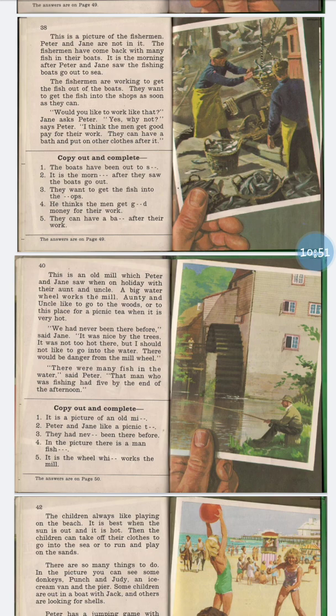Jane asks Peter. "Yes, why not?" says Peter. "I think the men get good pay for their work. They can have a bath and put on other clothes after it."